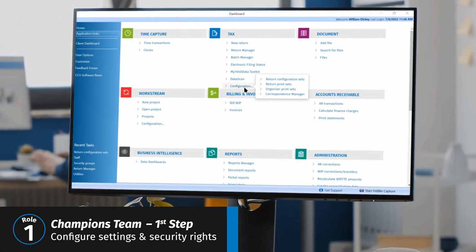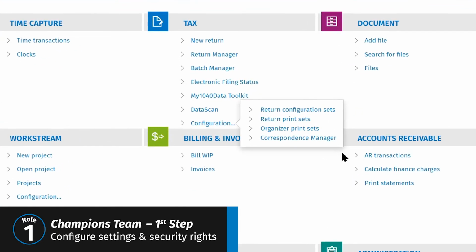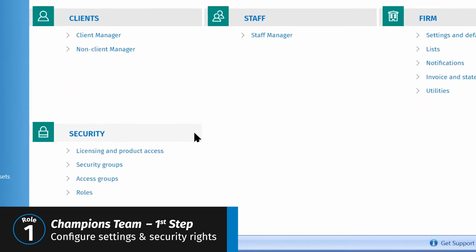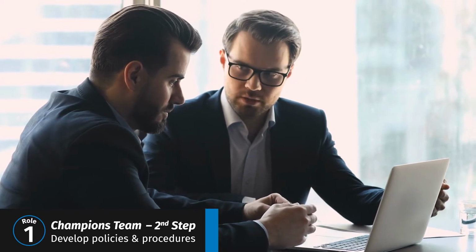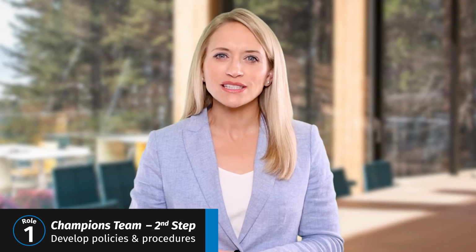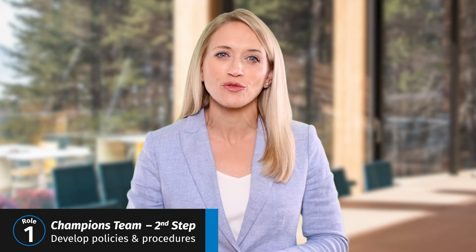The first step to developing your office's optimal workflow and process standardization is to configure the solution settings and staff security rights. Keep in mind that while settings and rights can help you control and optimize some of the workflow, they can't control everything. The second step is to develop and document the policies and procedures that will guide your staff on how to use the solution. This policies and procedures document provides guidance on how to follow your office's optimal workflow process and should be a living document as you update processes over time.